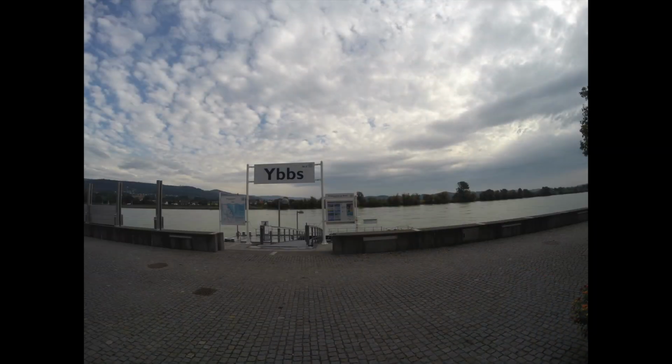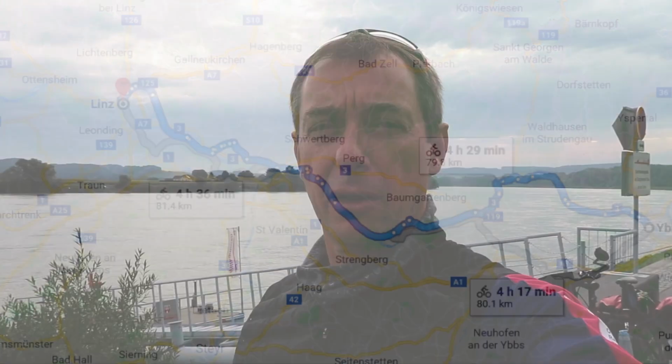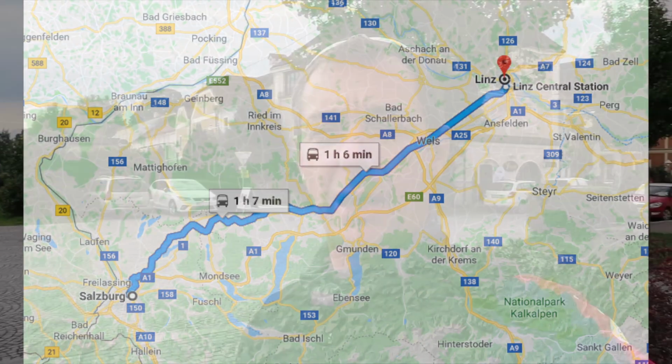Good morning, it's Tuesday, September 26th, and this is the final day of cycling for Pete Mac's adventures here in Germany, Italy, and Austria. Today's ride takes us from the little town of Ybbs along the Danube River, heading west towards the town of Linz, and from there we're going to catch the train to Salzburg, where we will have accommodations at the hostel tonight, Jugend der Berge, making use of our membership that we haven't used so far in this trip.